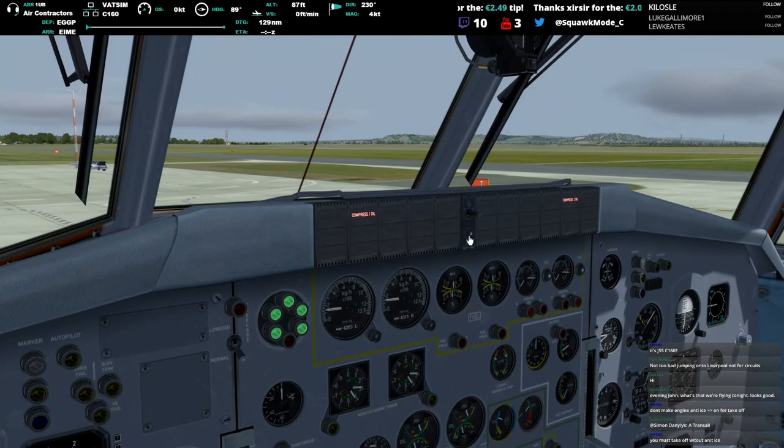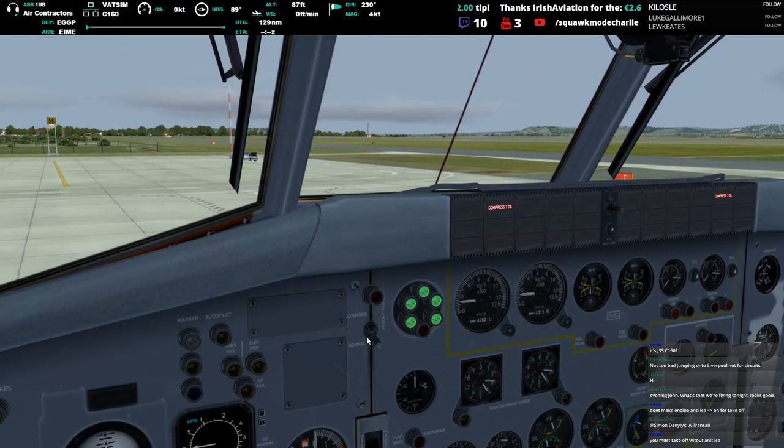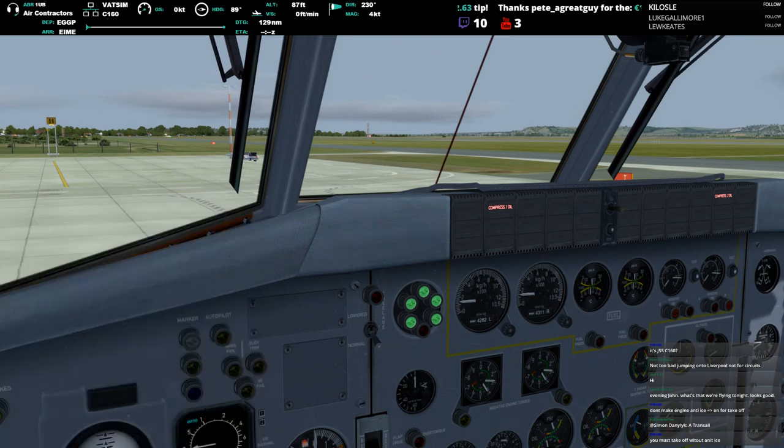Golf Sierra Indigo X-ray Tango, holding point Golf, runway 27, ready for departure. Golf X-ray Tango, roger, clear to take off at the right hand turnout. Surface wind 230 degrees and 5 knots. Roger, clear to take off runway 27 with a right hand turnout, Golf Sierra Indigo X-ray Tango.